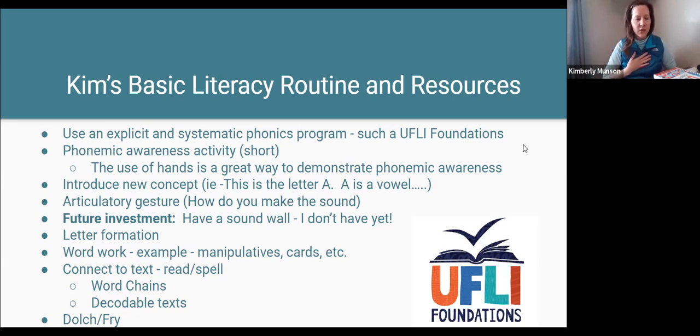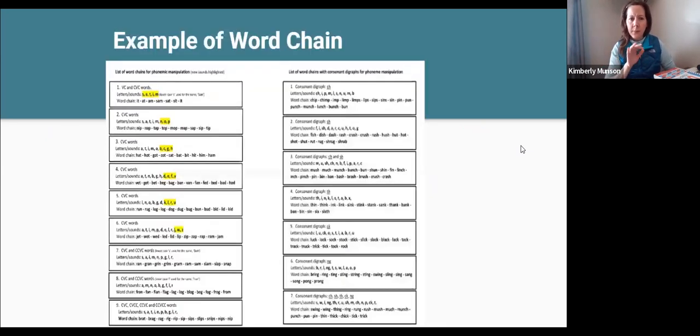In my class, just to be perfectly honest, I only tutor very small groups of students, based on my program and where I teach in a rural setting. But that is how I approach phonics instruction in my class. And Marn, can you go to the next slide just to show a couple of things?